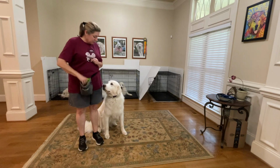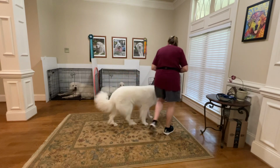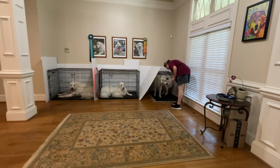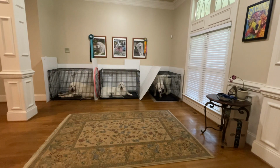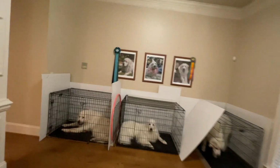We've got different objects in here. Do you want to go in your crate? Come on. From her crate, she cannot see into the rooms that are down this hall.